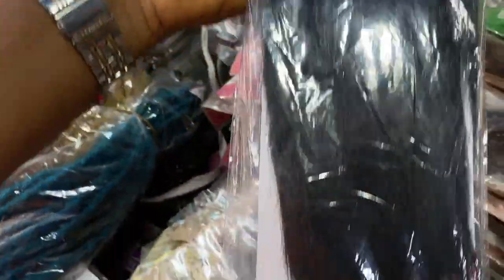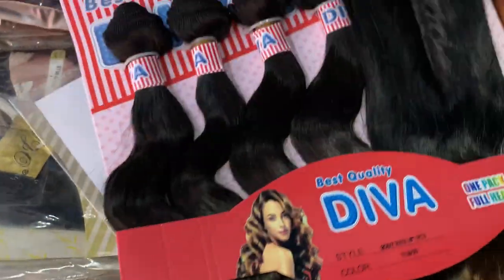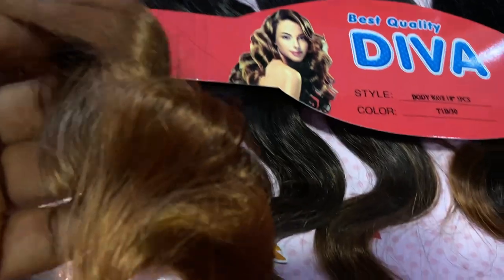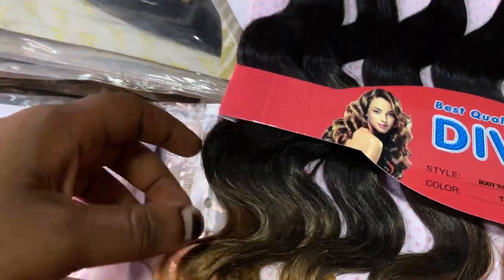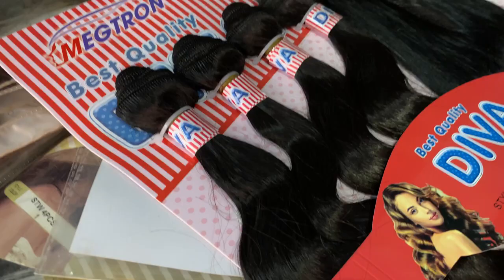Prices are really cheap. Look at this great hair. How much? 2.5. Wow. Nice. I love the quality.